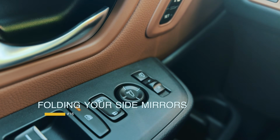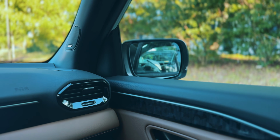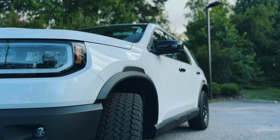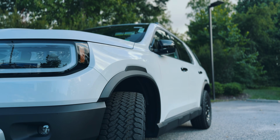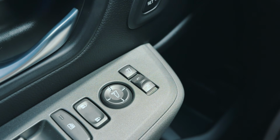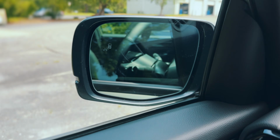If you're squeezing into a tight spot, folding your mirrors in can make life a lot easier. On both Trail Sport and Trail Sport Elite, the side mirrors tuck in automatically when you lock the doors. Perfect for tight garages or squeezing into crowded parking spots. Want to do it yourself? Just hit the button on the driver's door and the mirrors fold in on command.